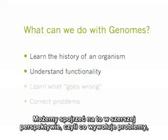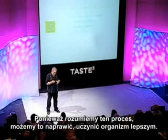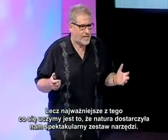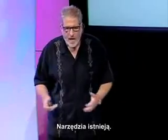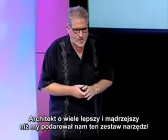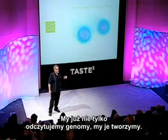We can also look at a grander scale, what creates problems, what creates disease, and how we may be able to fix them. Because we can understand this, we can fix them, make better organisms. Most importantly, what we're learning is that nature has provided us a spectacular toolbox. The toolbox exists. An architect far better and smarter than us has given us that toolbox, and we now have the ability to use it. We are now not just reading genomes, we are writing them.